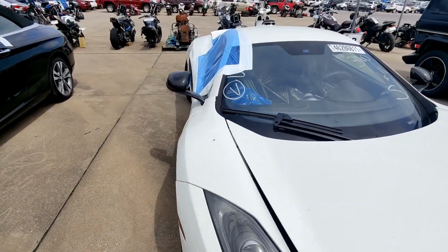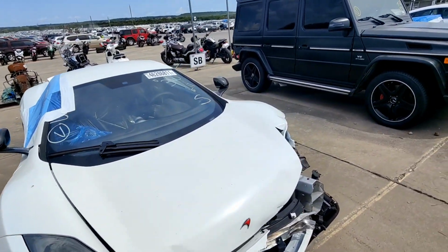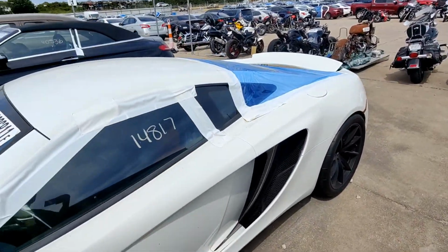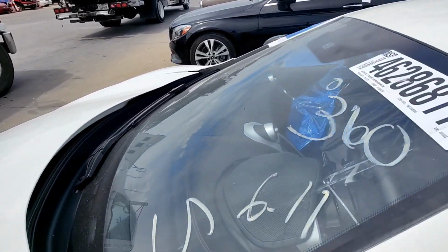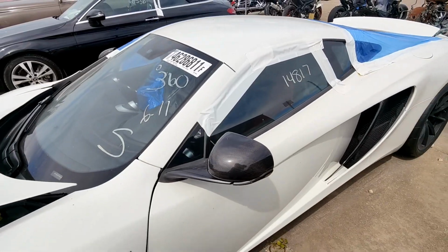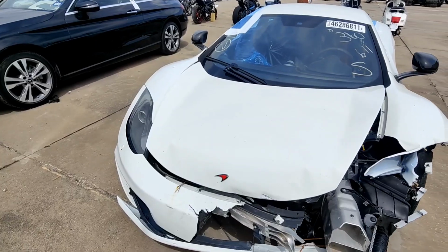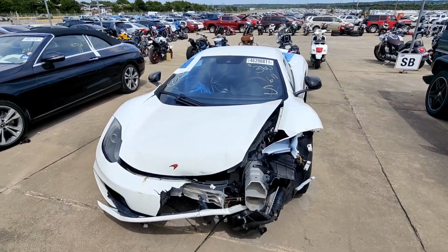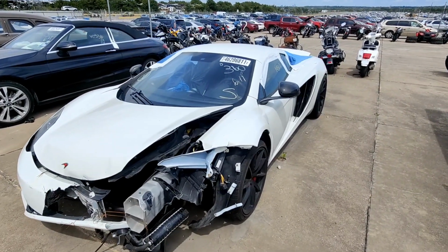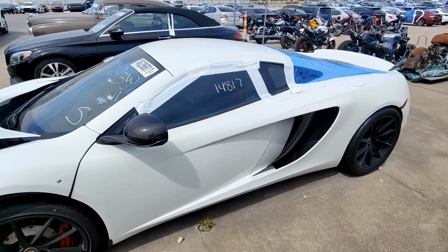Not much we can do as far as showing you the interior of the car because it's taped shut, and I don't want to mess with all of that. Plus all the other parts and whatnot are in the vehicle. Lot number is right here if you are interested. If you think it is something you want to snap up, I would highly, highly recommend that you check it out, but that's really it for this one. There's not much else I can see or show you.